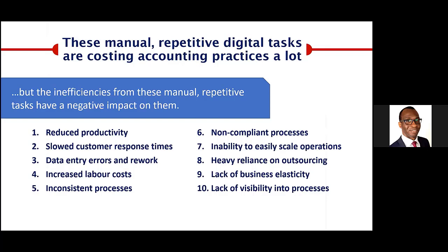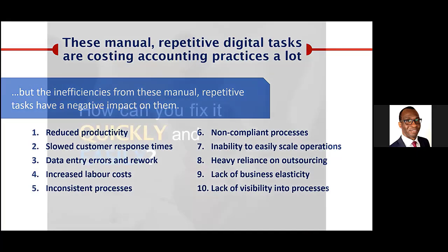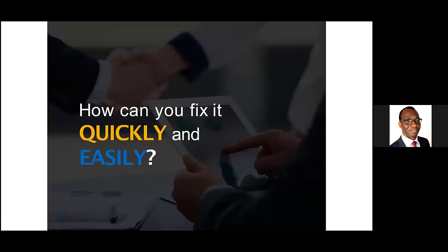So you have peaks, taxes as an example, where you have a whole lot to do, and then you have to pile on and get people in to help you. And as soon as tax season is over, you have to either let them go or they haven't got much to do for the rest of the period. So these are some of the impacts that manual repetitive tasks have on businesses. And the question we're asking is, how can we easily and quickly fix that?